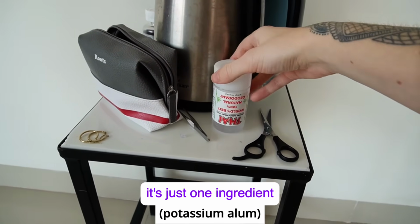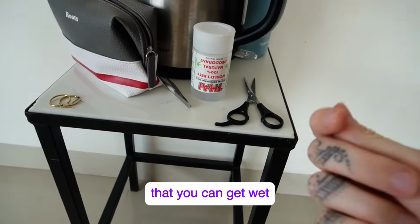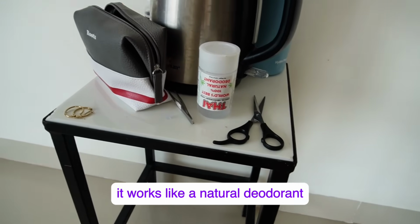This is a deodorant salt stick. It's just one ingredient. It's like a natural salt stick that you can get wet and rub on your armpits and it helps you not smell. It works like a natural deodorant.